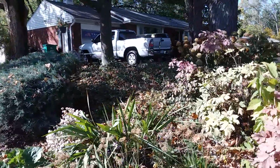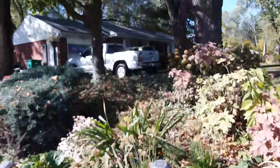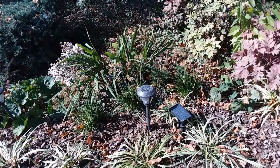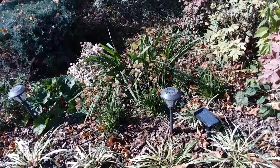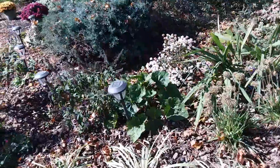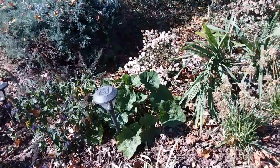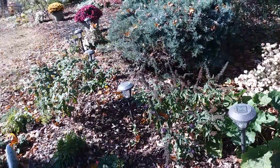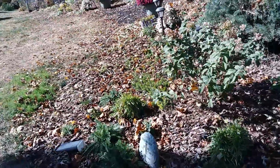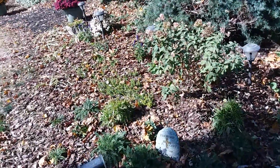And then in this section of the garden here, we have some beautiful variegated liriope, some ornamental allium, some crocosmia. Got a great big hollyhock. Had a gorgeous, beautiful bloom on it earlier in the season. It's a butterfly bush, hydrangea. Got some yarrow and all kinds of pretty things.